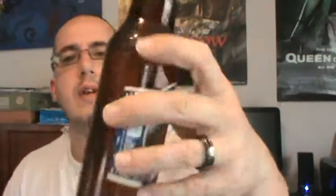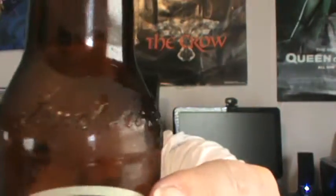You know, I don't know if I ever pointed this out, but there is a raised bit on the glass. It says Samuel Adams. It's on all the bottles that I've had in the Harvest Collection. I don't know if they do that with all their bottled beers. Anyway, sorry. Little tangent there.